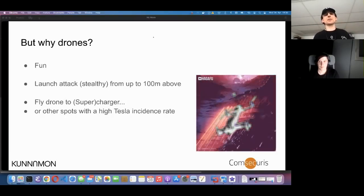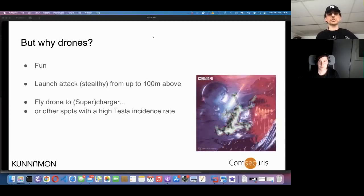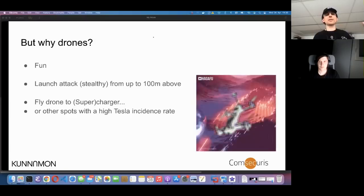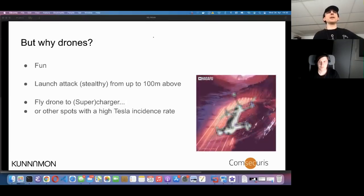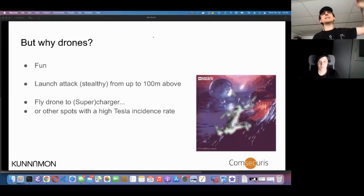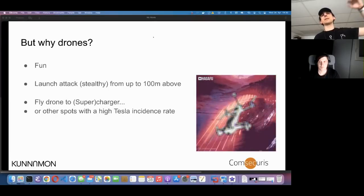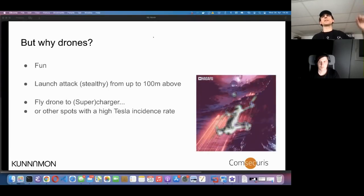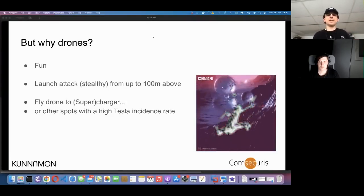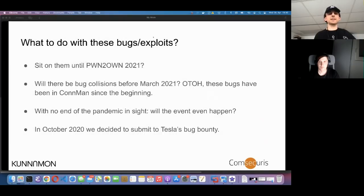And actually, you can launch the attack very stealthily from up to 100 meters above. So you could fly a drone to a Supercharger or other spots with a high Tesla incidence rate, and either attack the Tesla from above with the drone if you have a good antenna, or if you have just a little dongle, you come down to the car and attack it from there. So yeah, that's TBone. That's the first public Tesla zero-click attack.